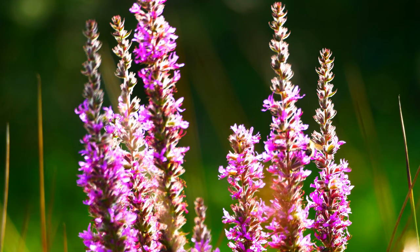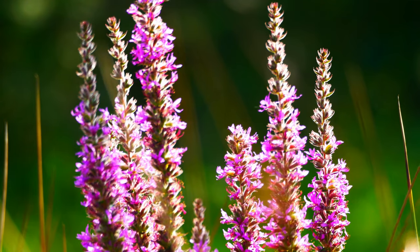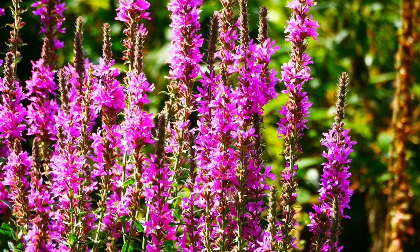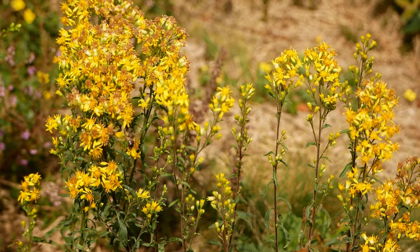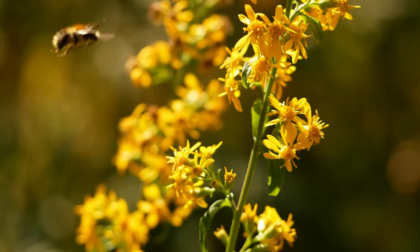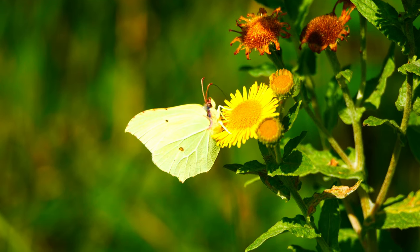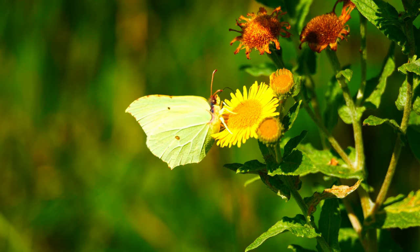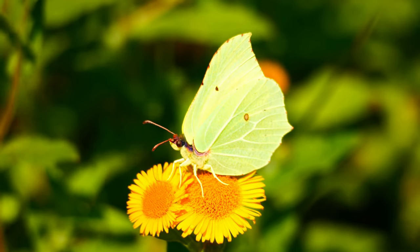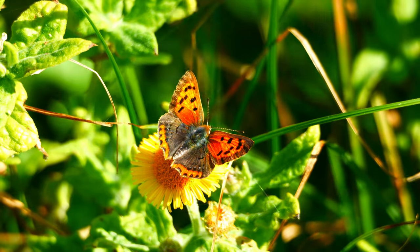It's now early September, but the purple loosestrife is still in good flower. The goldenrod is another late bloomer. It seems to attract hoverflies rather than bees. The common fleabane has a long flowering season, continuing well into September. It's visited by a particularly wide range of insects, including this beautiful newly hatched male brimstone butterfly, as well as a solitary small copper.